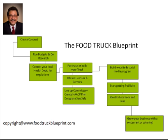Next, you want to run budgets and do your research, and contact your local health department for regulations. Then you want to have your truck built. You can either purchase a used truck or a new truck, and I'll tell you a little bit about that later. But you need to have your truck built out. You need to obtain your licenses and permits, line up your commissary, create your HACCP plan, and get your ServSafe designation.